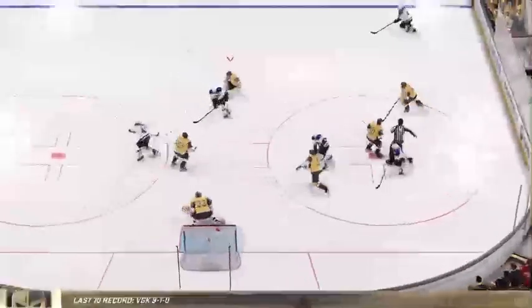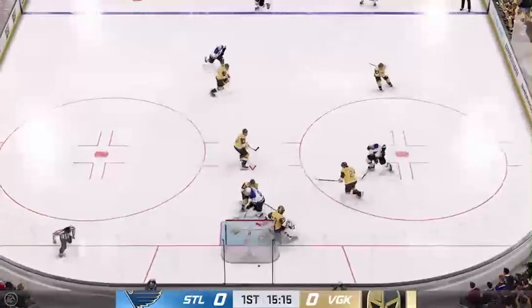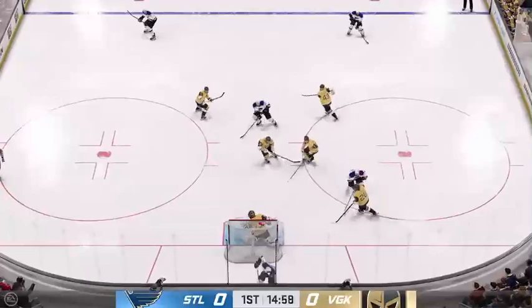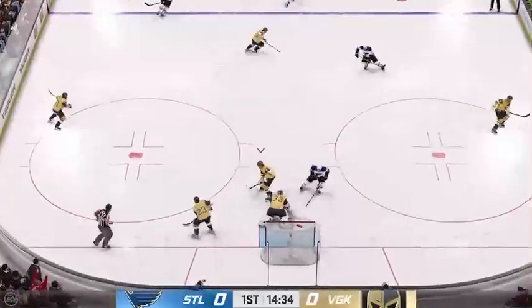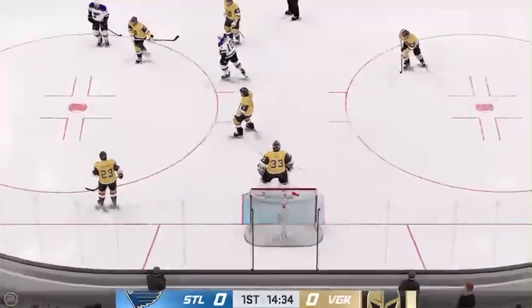St. Louis wins the draw here in the offensive zone. From the point, wide of the net. Oh man, he's frustrated with himself. He's got to get that on the net. From the back of the cage with the puck. Deep inside his own end, right in front. Can he get out of pressure? Under siege and finally grabs that one and covers up for a whistle.